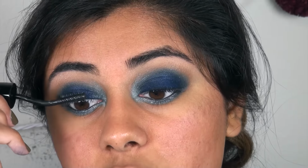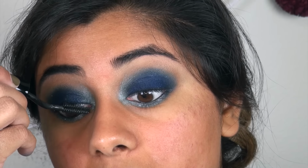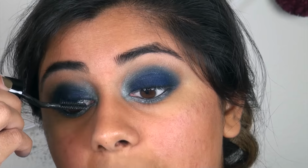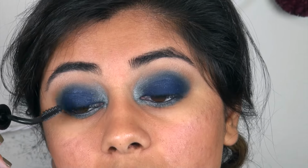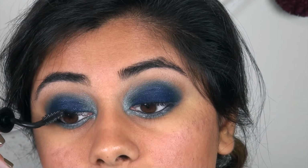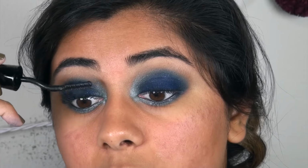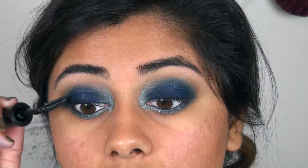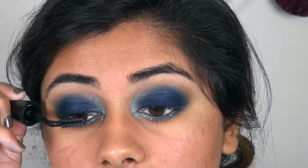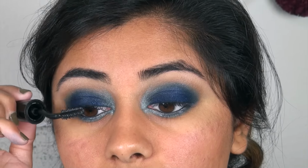I picked this up during Nordstrom's Mascara Madness sale, where they do like the buy two mascaras, get one free. And this has been sitting in my drawer for a while, so I decided to pull it out. I only used it like twice before, and to be honest, I don't really know what I think of it that much. I'm gonna be using false lashes on top of this today, so I suppose it doesn't really matter that much.